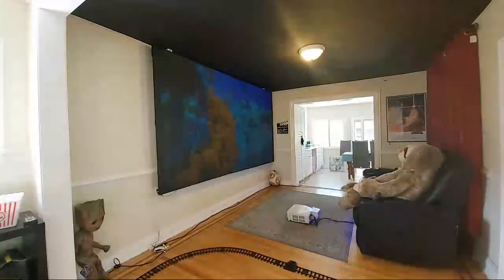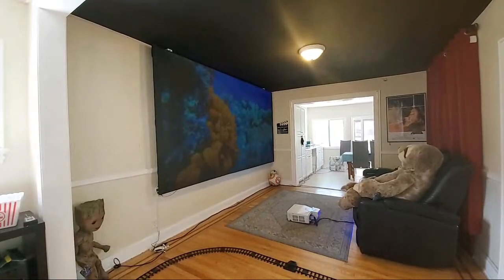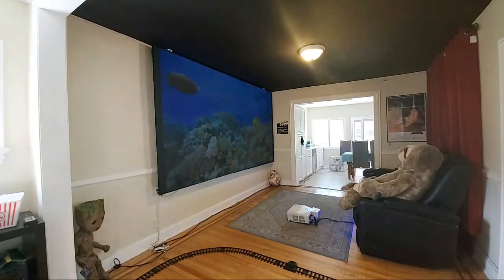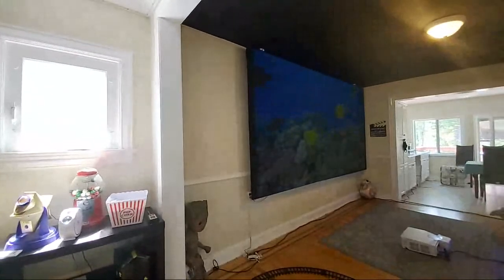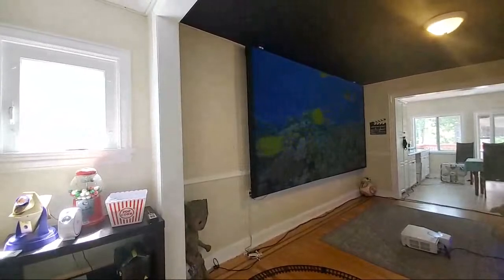for Project 77. I really haven't had a chance to get around and play with that screen all that much. Guys can sit there and watch my beautiful screen and I put it in the environment.